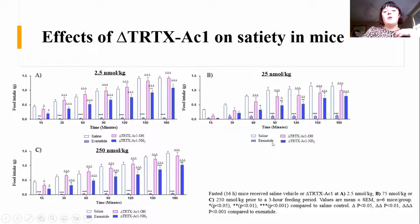So we then went on to test the effects of these peptides on satiety in mice. Everything is compared against our saline alone control and also our exenatide. As we can see, the carboxylated peptide had no significant effect on food intake over the 180-minute time period, and both peptides were significant against exenatide alone, so the mice ate more.